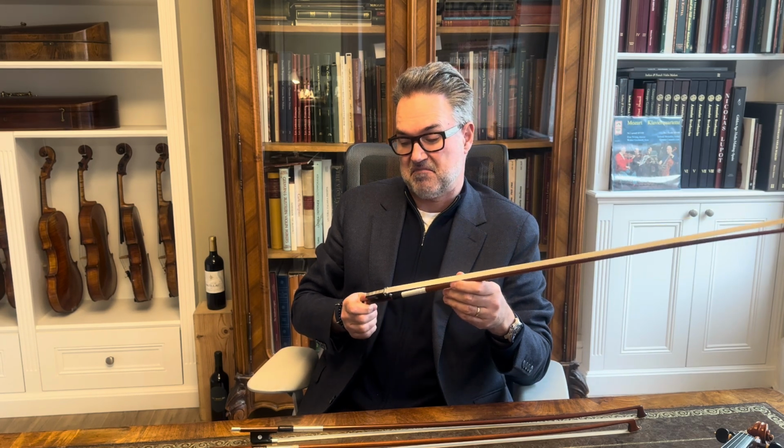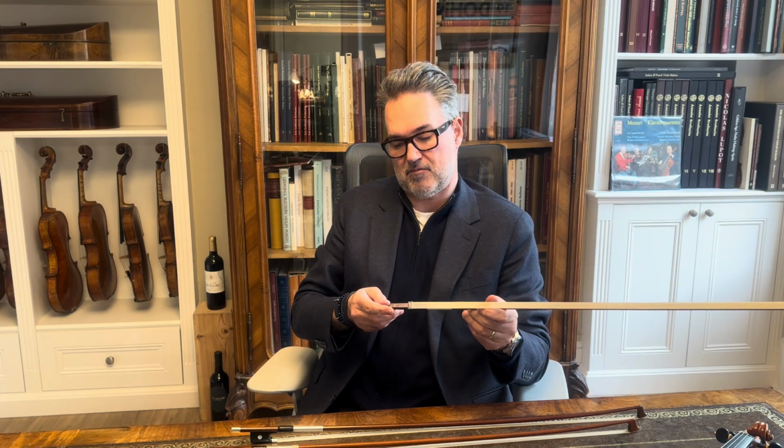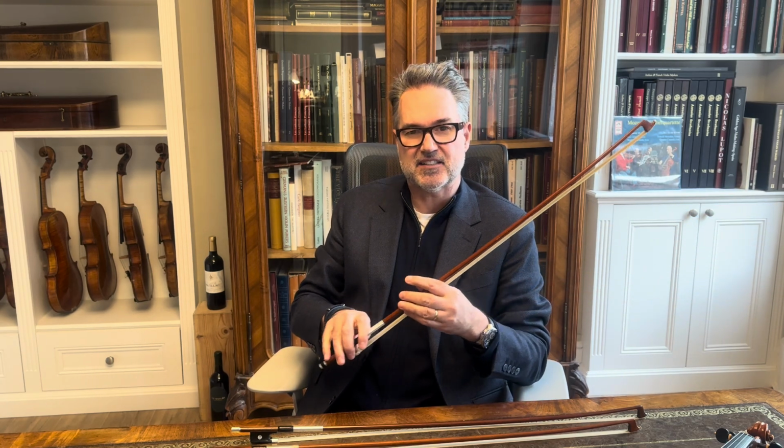So look, if you want a viola bow by Victor or a violin bow, I've got a couple here, and they are very nice and typical of a man with a 5-year waiting list. And yeah, really nice work. Really easy to play.